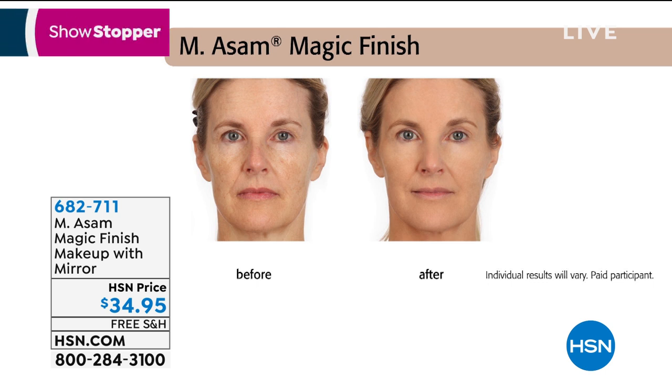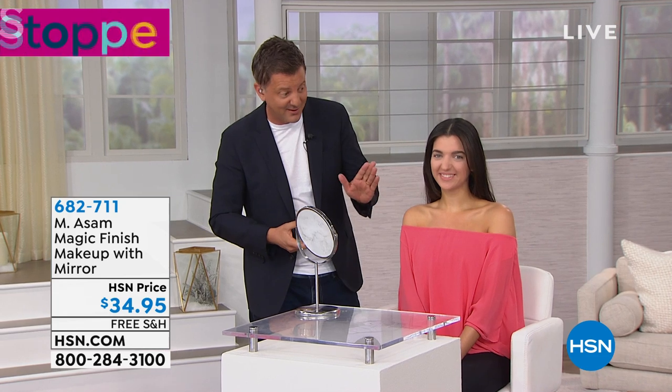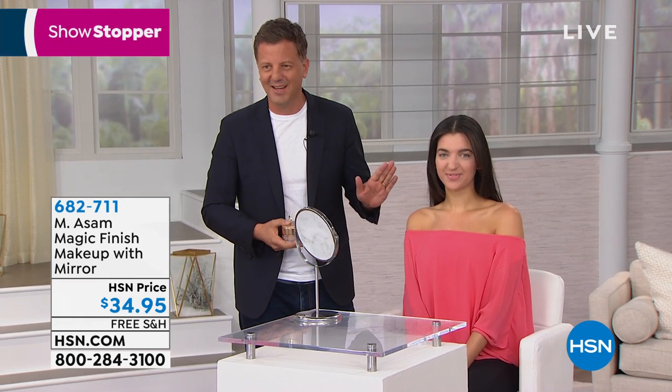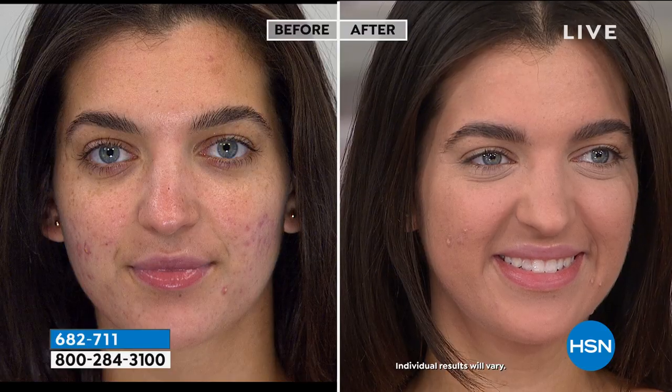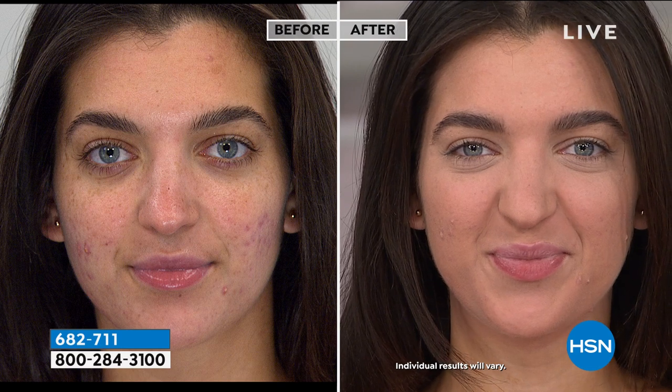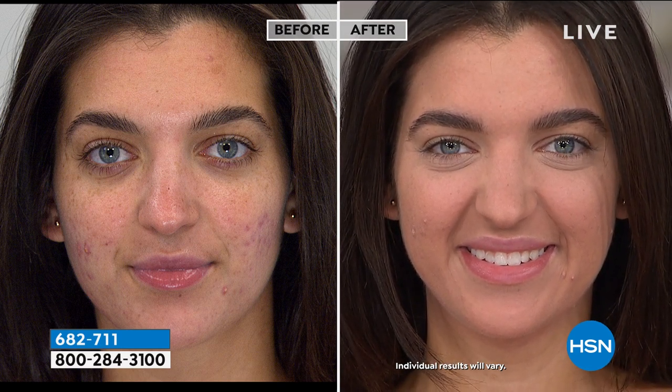We also have Tiffany with us today. We would like to show you a look for younger ladies, because she just applied Magic Finish. It's her absolute favorite product. Here is the before picture. If you have imperfections, breakouts, or under-eye dark circles, look at that. It covers everything. You look beautiful with one product. You don't need anything else.